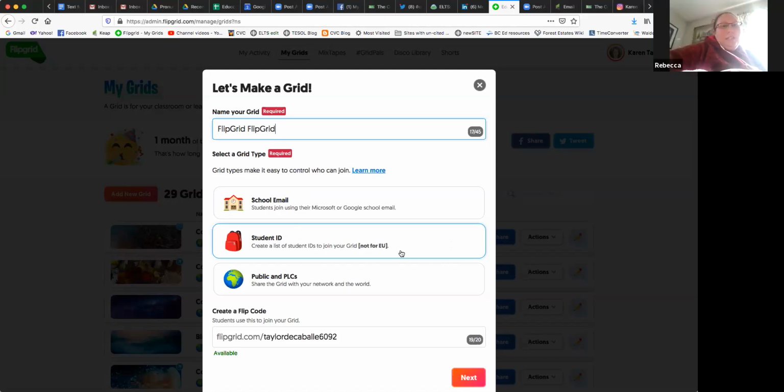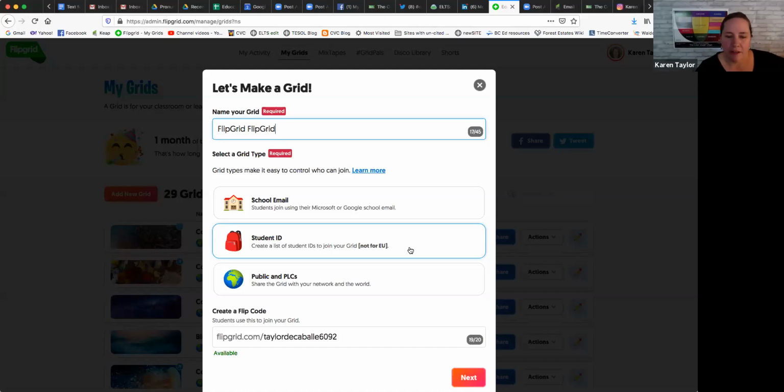Yeah, it works nicely if people don't have a reliable email, or if they don't have email at all, they can log in with the code instead of an email. Wonderful. Okay, that's great to know.